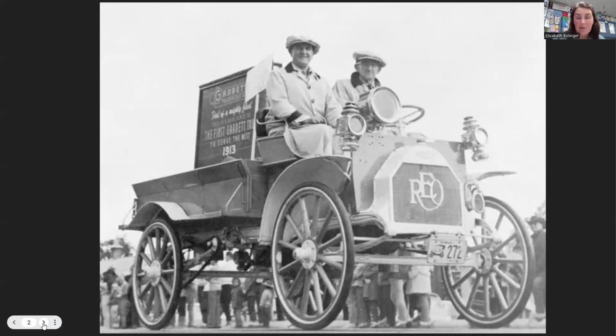He would tell the story later in life that people in their horses and buggies would go sailing past him as he was making a run, yelling things like "Get a horse!" But of course, he was correct, and trucks became the thing of the future, and horses became obsolete. And the REO became obsolete too.